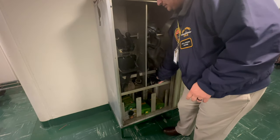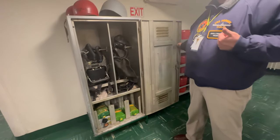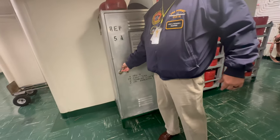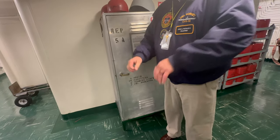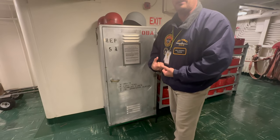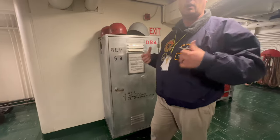Obviously, the challenge of something like that is that you're fighting the fire with this thing in front of you. There's something to be said for fighting a fire with it on your back, because if you're crouched down with the hose and things in front, you've got this other thing in front of you rather than having the tank on the back, which gets it out of the way.